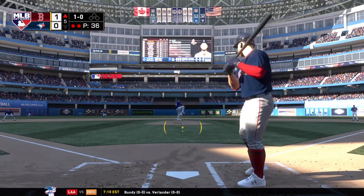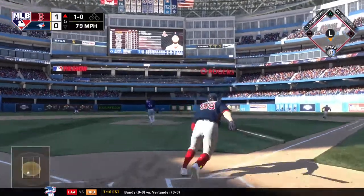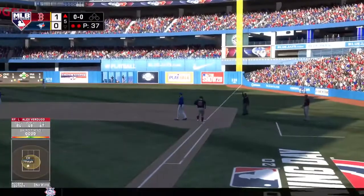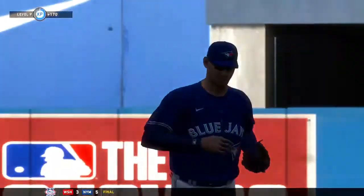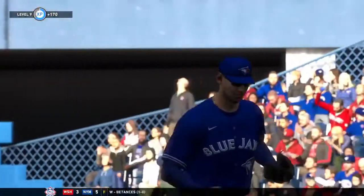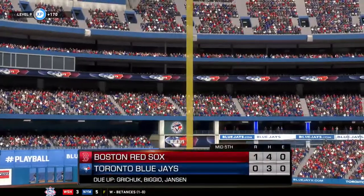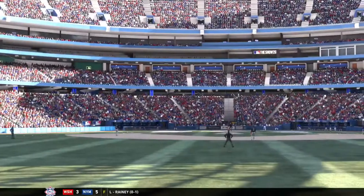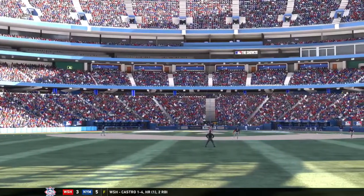Now the 1-0. This should end the inning as it's sent out to second. He's got it. Throw on to first gets him, and the side is retired. Red Sox go down 1-2-3, but they hold a 1-0 lead. Back now here at Rogers Center, and here's Heidi.